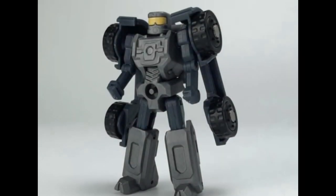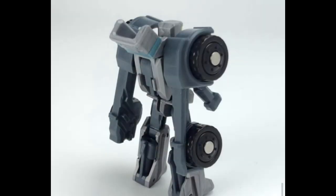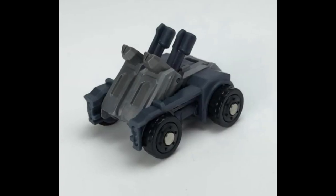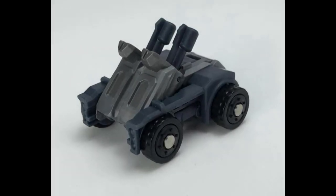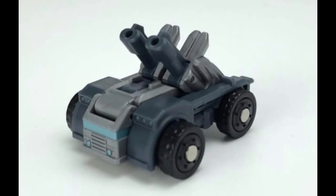The minicon here does look a little bit of an afterthought, if I'm honest, but you know, there's only so much you can do when you need it to transform in this certain way. For me, I would probably just leave it in the alt mode anyway and just have it sitting somewhere on a shelf. So yeah, nice to have, I guess.